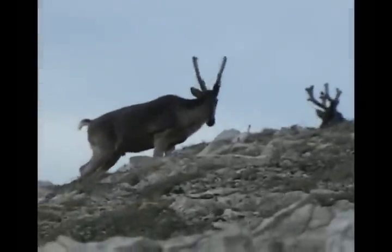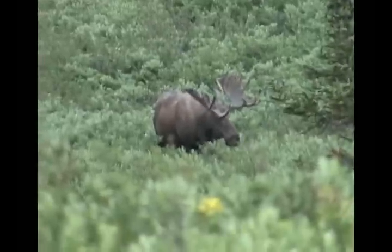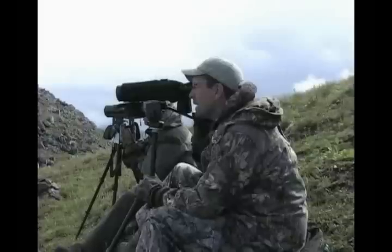On this hunt, we saw 9 grizzly bears. We saw countless caribou, many elk, and an unbelievable amount of moose. And the weather, because it's in the mountains, and it is British Columbia, it's known for quite a bit of moisture, and we lost our share of days to weather.